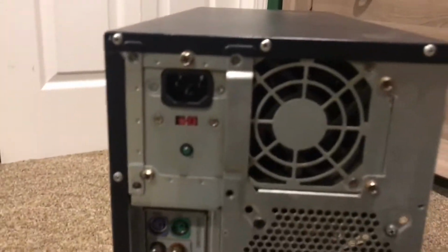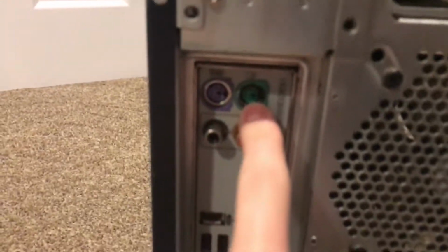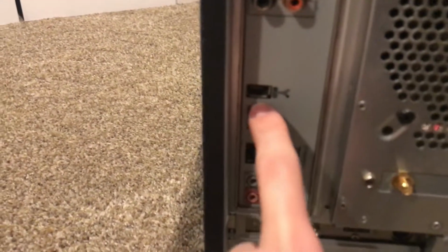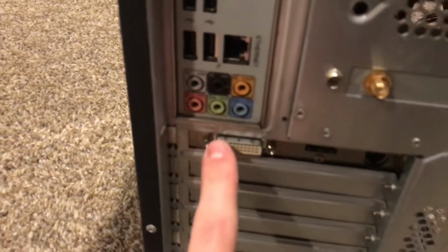So we have a power supply on the top with a really odd little metal band in front of it. I've never seen anything like this. Well, once again, I don't know. We have a PS2 keyboard and mouse. We have 4 USB 2.0 ports. We have an IEEE 1394 port, which is also one of these in the front as well. Ethernet, audio jacks. Oh wait, I just noticed that. We have a video card of some sort with HDMI on it.